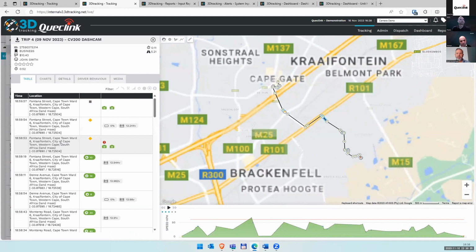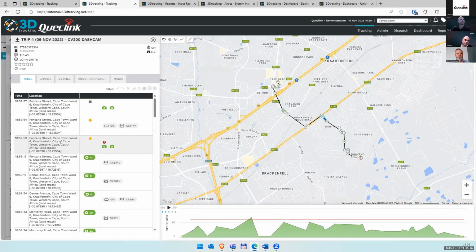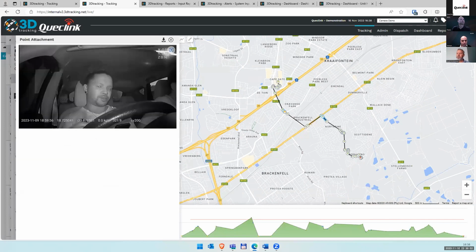As Travis has mentioned how versatile this camera is, we have actually set it up to take a snapshot at the start and the end of a trip. This is quite crucial for a lot of operators to know: who was actually starting and ending the trip in the vehicle? Does the driver actually match, or do some people require that information?